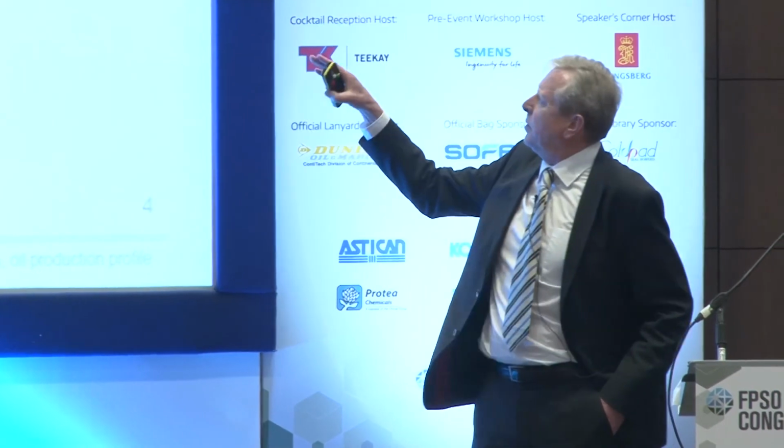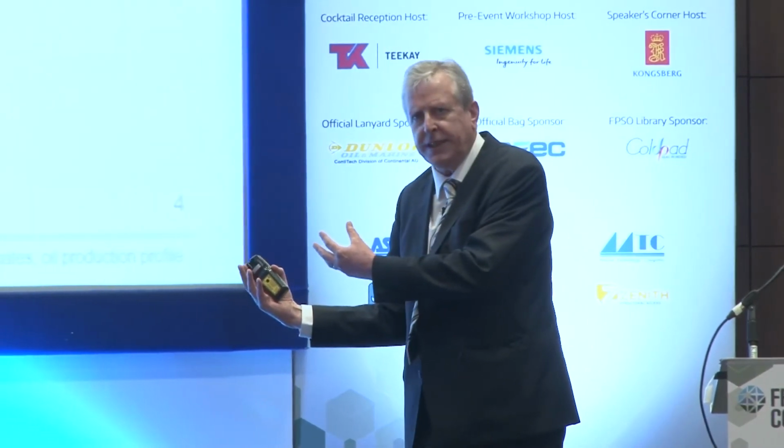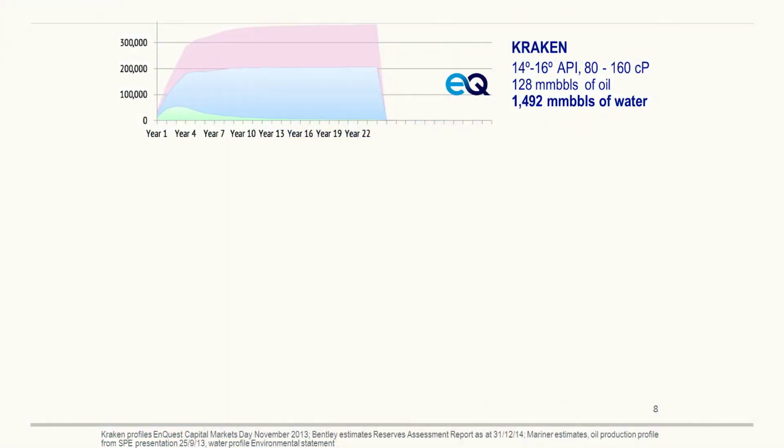Well, here's a plot which you don't often see. Any information I'm giving on other companies here is from public sources. We may have spoken to Kraken. These come from capital market days information, etc. So I've plotted there the production of oil and water. The green at the bottom is oil. The blue is produced water. And then for completeness, the pink is from the hydraulic submersible pumps. There's quite a lot of extra water that has to be produced.